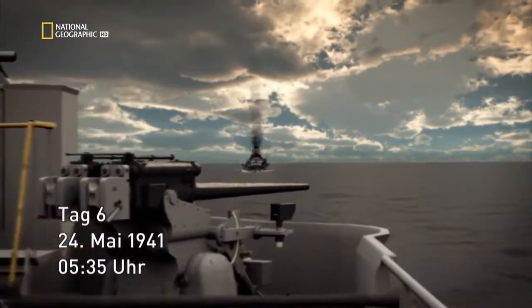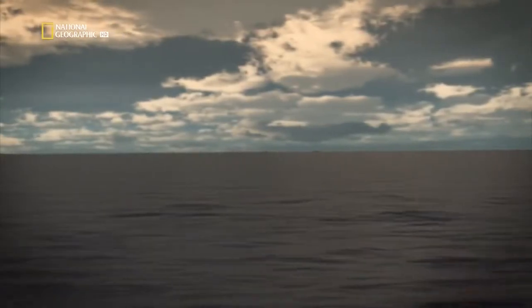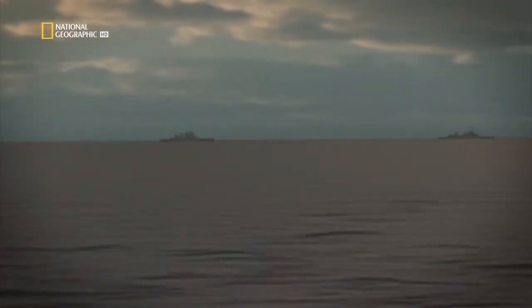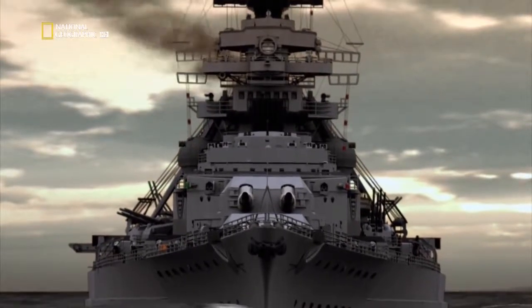It's 5:35 a.m. when the Prinz Eugen, followed by the Bismarck, detects the two British ships over the horizon. We thought nothing could happen. The Bismarck is unsinkable, and we will wipe out everything. Wir fegen also alles weg.